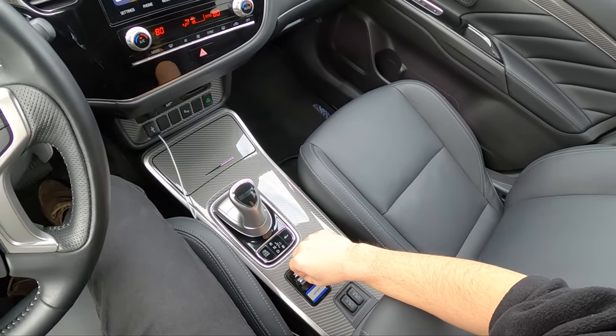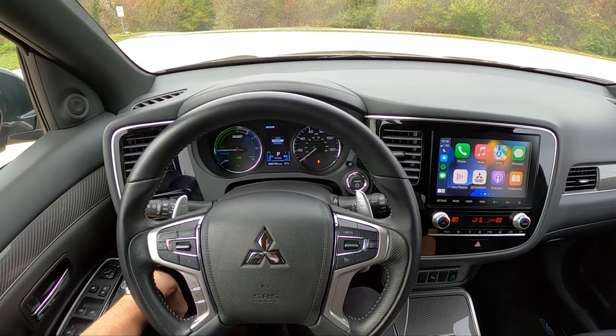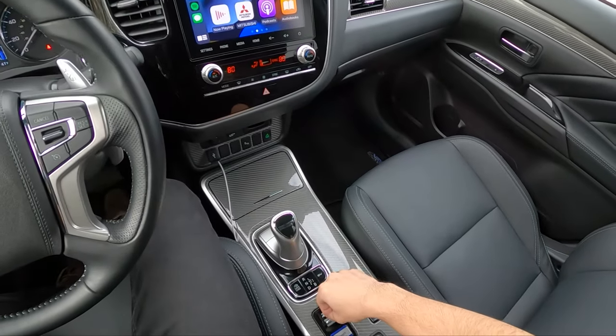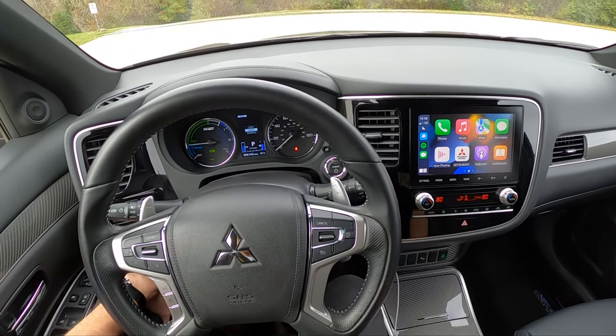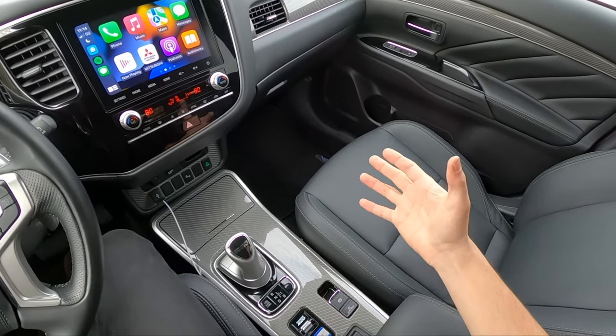There's also this twin motor four-wheel drive selector button here, which can give you a snow mode, a lock, which will lock the power 50-50, and then there's also a sport mode, which will give you a little bit more throttle response, which is always nice. We're just going to leave all that normal for now. And really, this stuff only comes into play in slippery conditions.